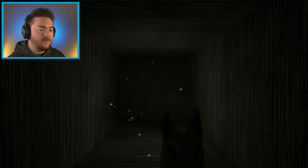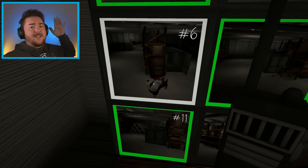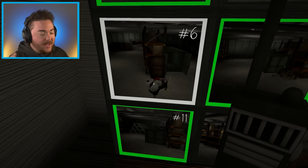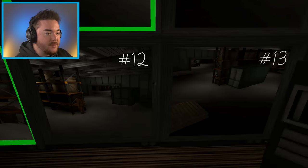Ooh, it looks like some sort of helmet. All right, so I just got the next artifact, which is like the helmet that you see in a lot of Egyptian mythology, like hieroglyphics on walls and stuff. So now we gotta take it, bring it back. Feels like this one's almost the most important. We are running out of time too.